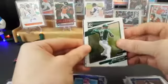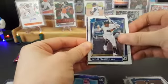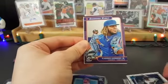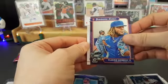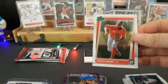Two base packs to go, and then our bonus pack. Jesus Luzardo, pictured here with the A's, leads us off. Taylor Trammell, a rated rookie for the Seattle Mariners, is next. Diamond Kings, Vladimir Guerrero Jr. for the Toronto Blue Jays. And for the Cincinnati Reds, rated prospect Hunter Greene.